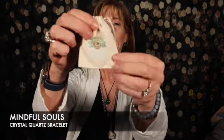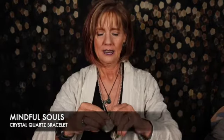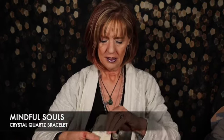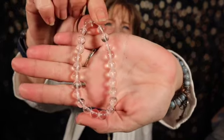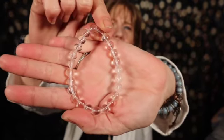Then we have another little baggie. Pretty. Looks just like a little quartz crystal bracelet. They usually have a little bracelet in there. That one's pretty. Again, not a huge value item. It is a good size. I don't like them when they're too tight and stuff, so that's a nice size for it.